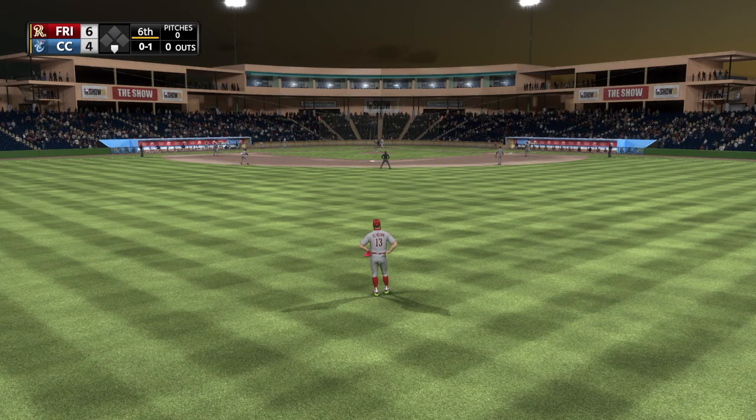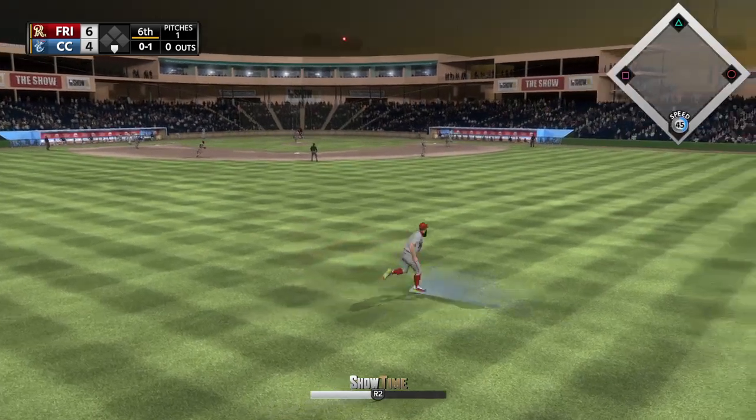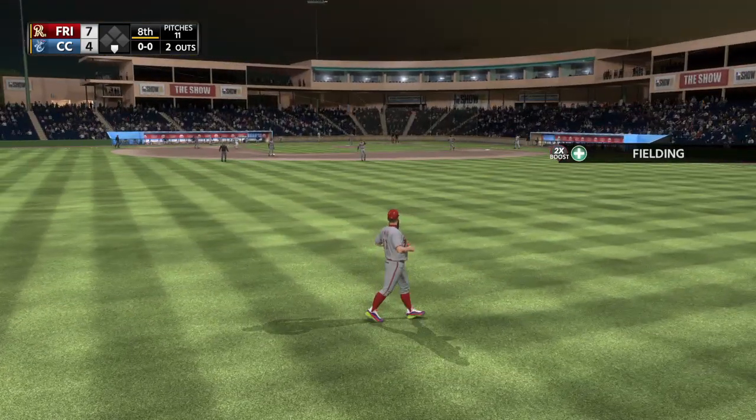Leading off the inning, Mariano Aviles. And they'll need him to get something going here. Very good so far in this one, but we're still in the middle innings. They're down by a couple of runs, and this would be the right place and the right time.